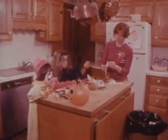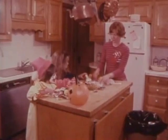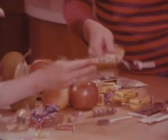To be completely safe, save your treats until you get home. Then ask your parents to help you check them carefully to make sure that there's nothing in them or on them that could hurt you. The safest treats are usually candy or gum that come in their own wrappers from the factory.